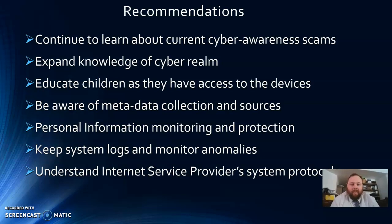I'm going to be more aware of the metadata, the collection, and the sources of sites and people who are collecting that. I'm going to continue monitoring my personal information and have it protected. My bank does it for the banking, but we will do it. I like to handle it internally anyway, and so we're going to do it more often than allowing some other person to do it. I'm going to keep system logs and monitor any anomalies on all the devices, and I'm going to understand more of my internet provider's protocols, so I'll know exactly if they're safe from the outside.